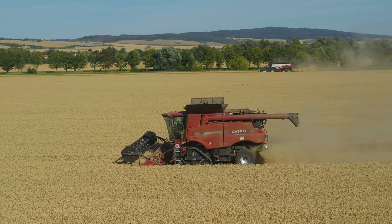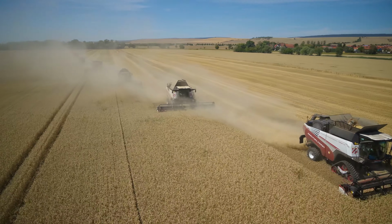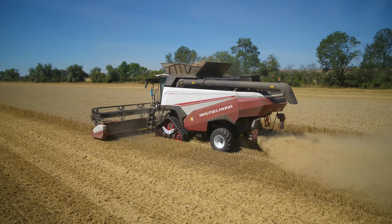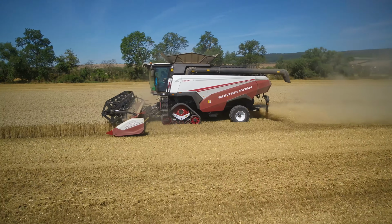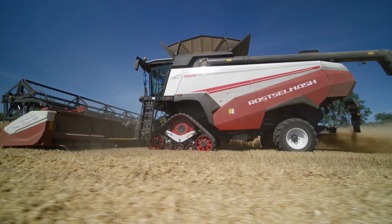But what really catches the eye here is the harvesting machinery from Russian manufacturer Rostselmash. The farm has had a great experience with these machines over the past 3 years. The Torum 770 rotary combine is the most powerful machine Rostselmash makes and is currently on its 3rd harvesting season for Oldisleben Farming.